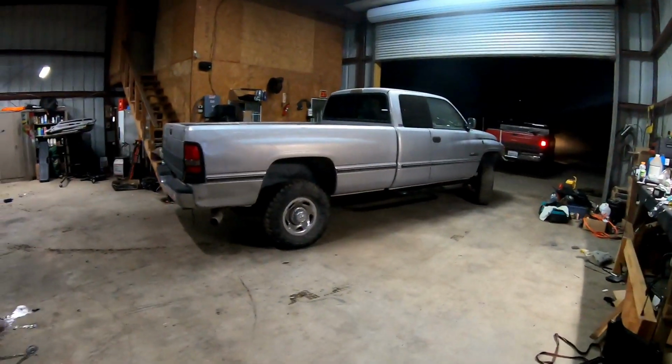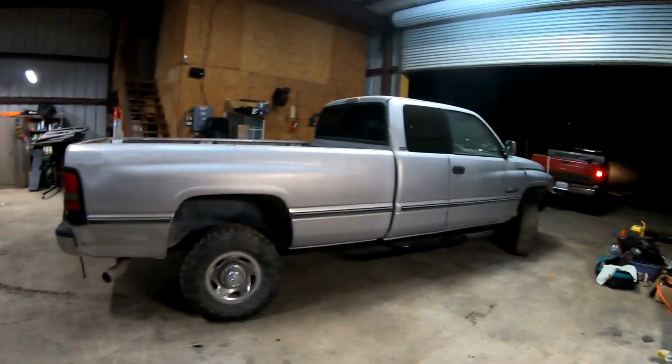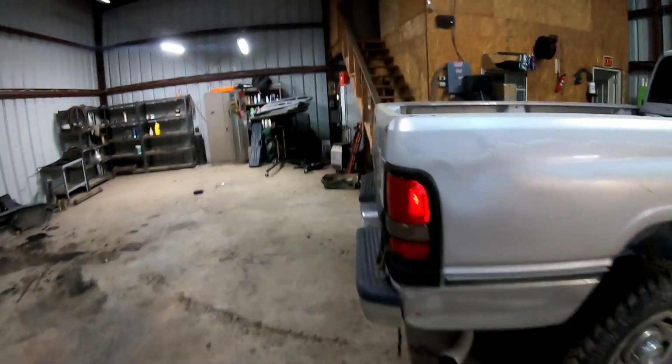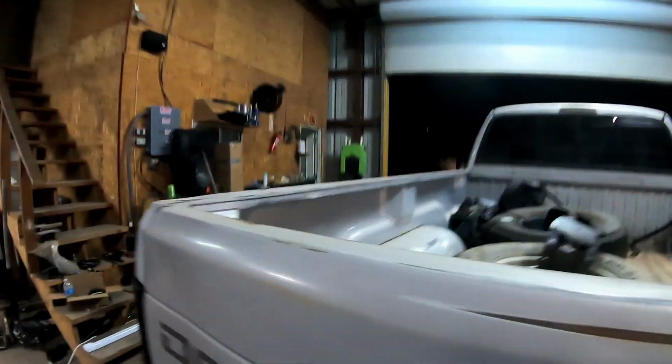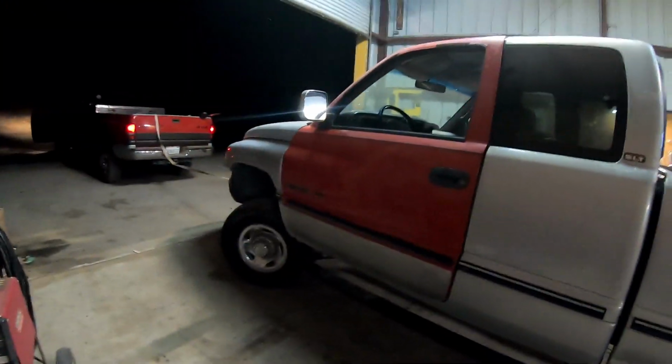You guys haven't seen her good side in a while. Figure out a way to put it back in here so you guys can see all gray. By the way, she is going to be painted the same color, maybe a touch darker, but she'll still remain the name Old Gray. See if we can get this bird going here.